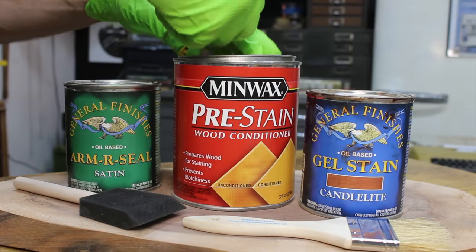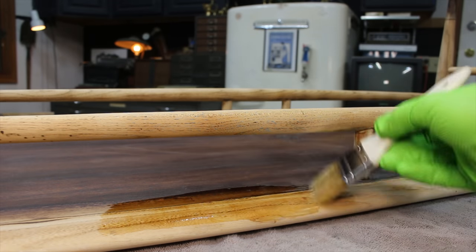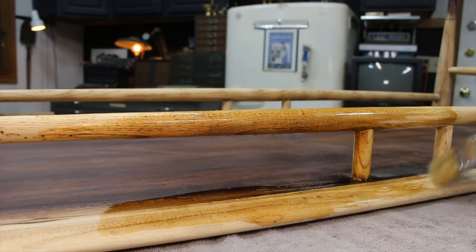For the finishes, I'll start with Minwax pre-stain wood conditioner, and I'll apply this generously with a chip brush to prevent any blotching when I go to apply the gel stain.